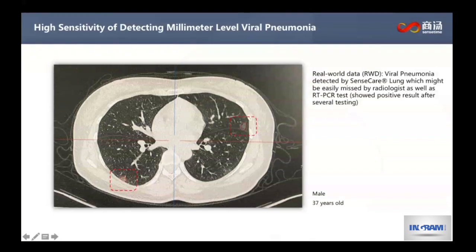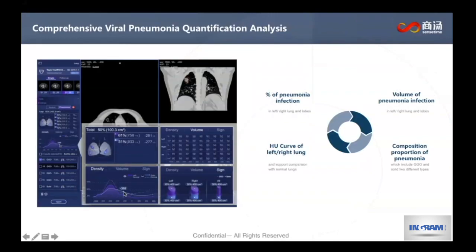As you can see, we can achieve a very high sensitivity, even for millimeter-level viral pneumonia. So even those which cannot be detected using the RT-PCR test can now be detected using our platform. In terms of quantification itself, this is a screenshot of the platform where we can see the percentage of pneumonia infection, HU curves, volume of pneumonia infections, and composition proportion of pneumonia. So basically, different kinds of volumetrics are made available, which aid in the diagnosis.